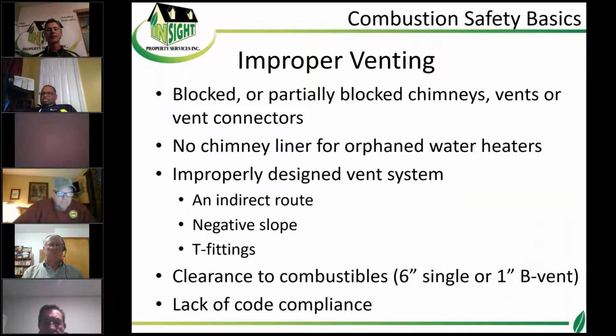All right, continuing on, improper venting. These can include blocked or partially blocked chimneys, vents or vent connectors. It can include no chimney liner for orphan water heaters. An orphan water heater is a water heater that used to share a flue with a furnace. That furnace has been removed, and now we've got this little water heater all by itself. That chimney flue needs to be reduced so that the smaller BTU water heater can establish its draft.